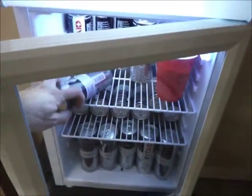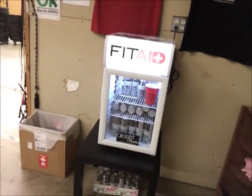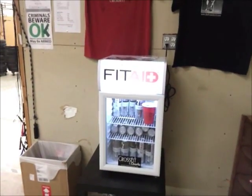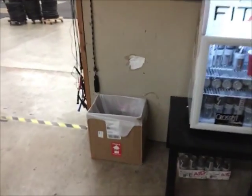They are awesome. It's a good source of side revenue. People love it. We've sold the snot out of that stuff. It's good. And recycle the cans.